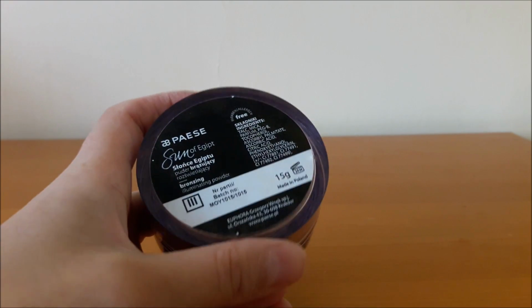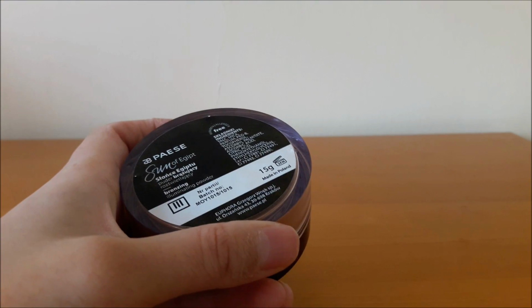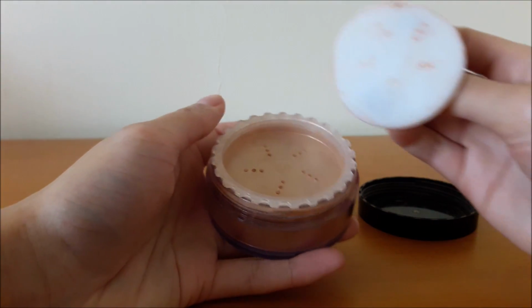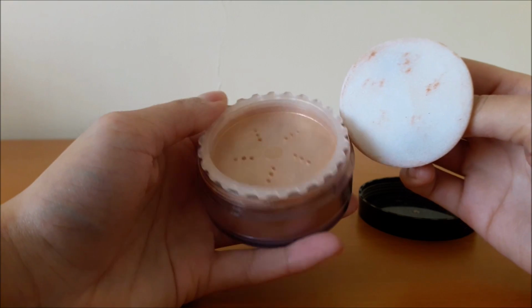It gives you a nice glow to the skin without any chunks of glitter in it or anything. It is just beautiful. So I really like using this in the summertime, or even in the wintertime if I want to just look a little bit shimmery. So that's what it kind of looks like.